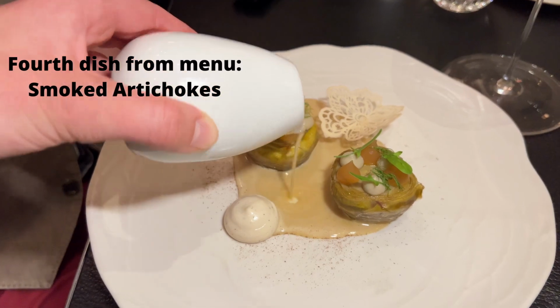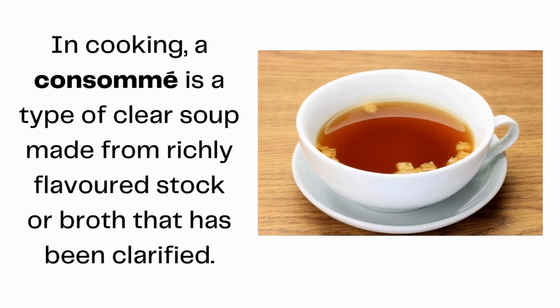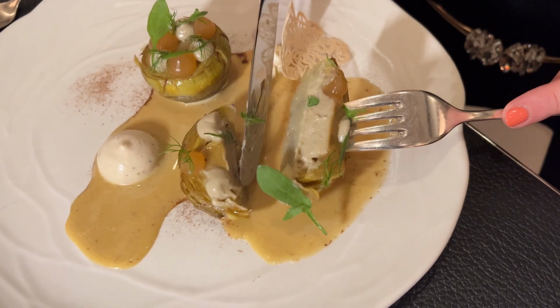So we have smoked artichokes flavored with rooibos. Rooibos is a kind of tea. And the liquid here, the sauce, is artichoke leaves consommé. So this sauce is made from artichoke leaves. It has a very delicate flavor. I don't feel smoke, to be honest. I don't taste smoke.